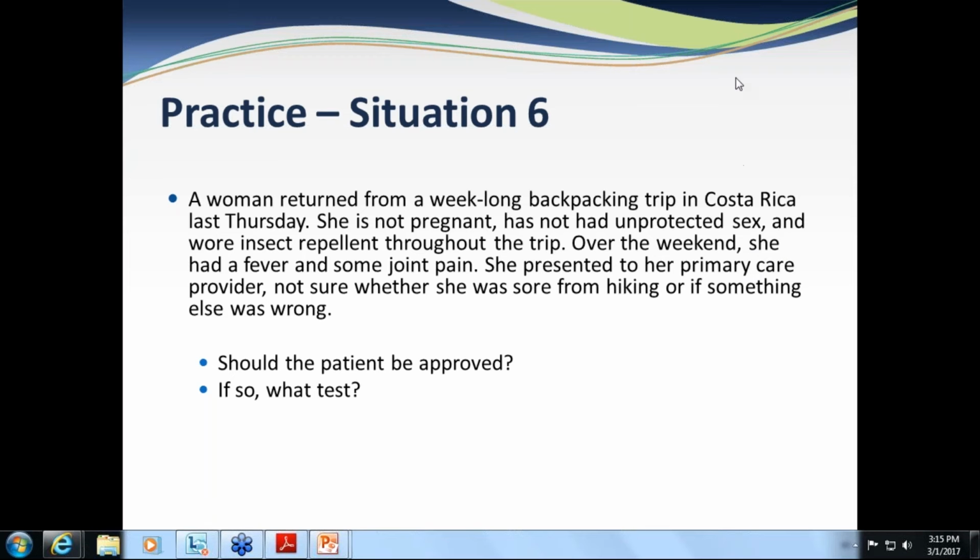Okay, I'm going to go over situation 6 and then circle back to situation 5. So this woman who went on the backpacking trip has symptoms, and it's been less than 14 days since her return, and so she would be eligible for testing by PCR. So, situation 5.